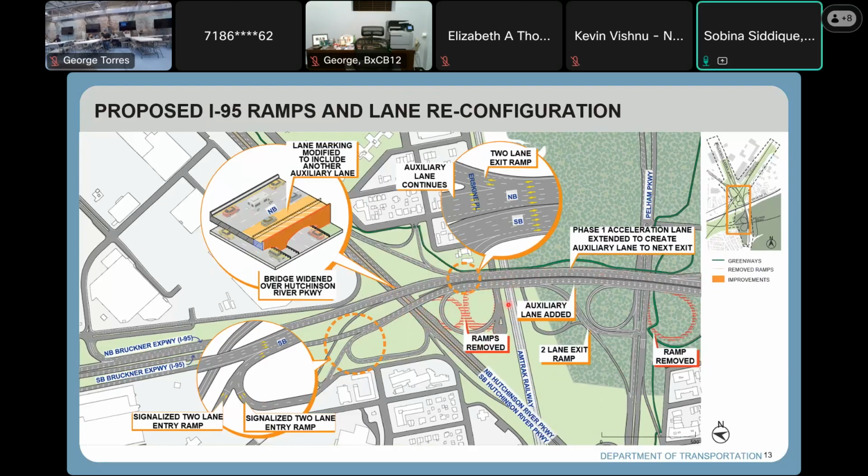And we will also be providing a turnaround for buses near the upcoming Metro North station in Co-op City. Near the Bruckner Pelham interchange, we're reconfiguring the current exit ramp, exit ramp 8C, onto the eastbound Pelham Parkway. We will be including movements onto the eastbound Pelham Parkway, and this will be allowed through a traffic signal that will allow vehicles to turn left at the intersection with Pelham Parkway.